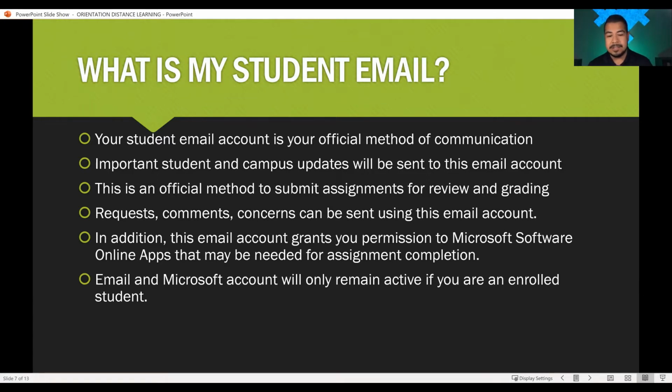Requests, comments, concerns can also be sent using that email account. So if you have a comment saying that we're doing an awesome job, your instructor is amazing, that's something that you'll want to send through that email account. You can also send any questions that you may have. Maybe you don't understand an assignment, you don't understand the way things work. Definitely use your student email account to reach out to us. This will help us know that you are a student, and it'll help us get to you as quickly as we possibly can.